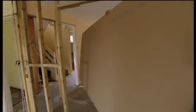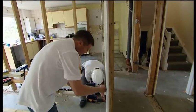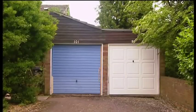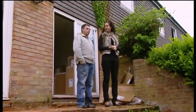Over the other side of London, Andy and Leanne are 4 weeks into their 12-week schedule. They're making great progress inside, but outside it's a different story. There's still no news on the garage and still no agreement on how to solve the hugely impractical garden.